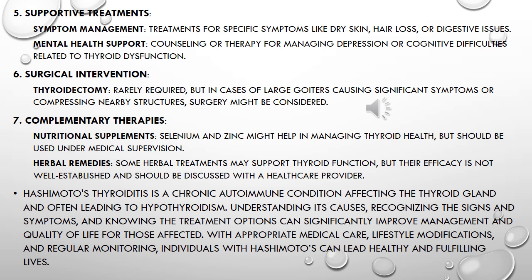Nutritional supplements: selenium and zinc might help in managing thyroid health, but should be used under medical supervision. Herbal remedies: some herbal treatments may support thyroid function, but their efficacy is not well established and should be discussed with a healthcare provider. Hashimoto's thyroiditis is a chronic autoimmune condition affecting the thyroid gland and often leading to hypothyroidism.